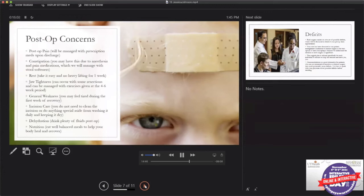Some patients may have constipation after surgery. And so that's taken care of by prescribing stool softeners. And that usually happens because of the anesthesia that you're administered during surgery. And then post-op, you're taking pain medication. So that always kind of slows the GI tract down, but we can manage that with stool softeners and laxatives as needed.